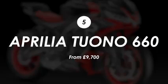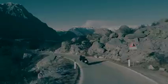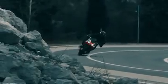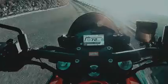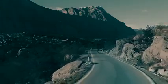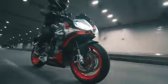Up another 50 squids from the Duke is Aprilia's Tuono 660, the semi-faired version of their RS660 sports bike, which was launched in 2020. It gets the same 270-degree parallel twin, albeit slightly down-tuned to 95 horsepower. That said, it has a lower final drive ratio, so it could well feel more sprightly at road speeds than the RS. It also has its own fork settings, and much wider, higher bars, but otherwise it's pretty much the same bike.